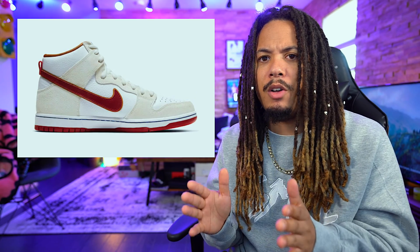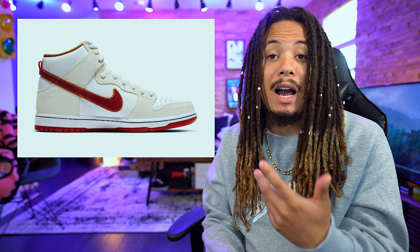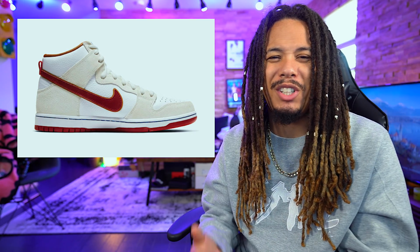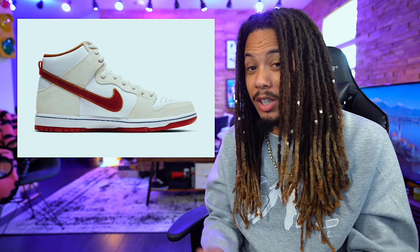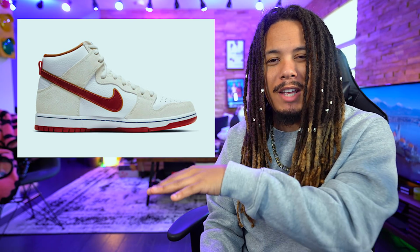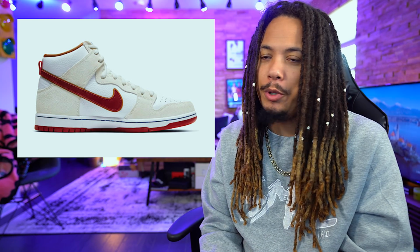Now, there's no set release date on this sneaker, but it's been shown a little while ago, and the hype behind it. Dunks in general are just getting that hype behind them as well. And I like the colorway. Sail, you know what I'm saying? You know how that is, that cream with that Team Crimson. I just think that this one's gonna do pretty well.